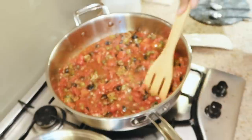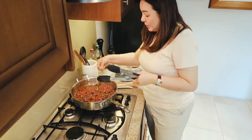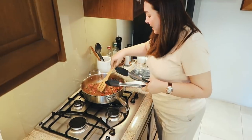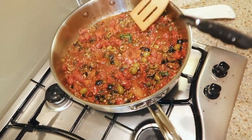So let it simmer again a bit. So easy. Okay, while it's still hot, I think I'm gonna put a little bit of rock salt, okay? Just a little bit. There. Okay, see? Look at how beautiful the colors are, Kuya.